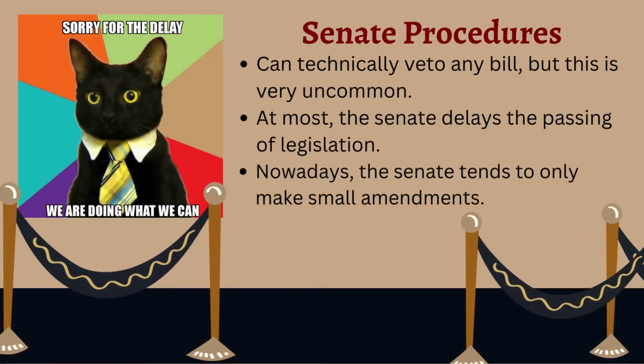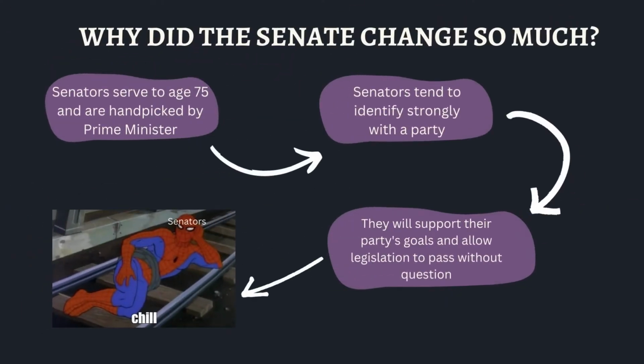The Senate technically can veto any bill from the House, but nowadays tends to only amend bills in terms of drafting and does not amend anything significant about the content of the bill. Why, you may ask? Well, remember when I said senators are selected by the Governor General with influence from the Prime Minister? Well, this is essentially the same as the Prime Minister handpicking the senators. Due to this, senators tend to strongly identify with a party and support the party's goals. Therefore, the Senate tends to follow the direction of the House and only makes slight adjustments to bills.